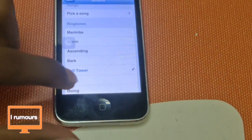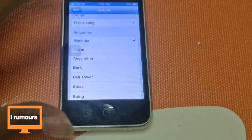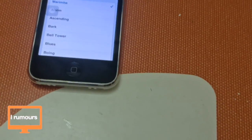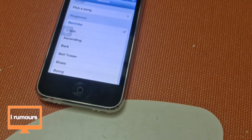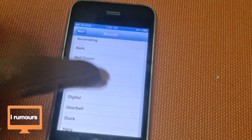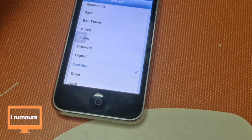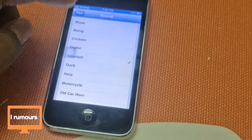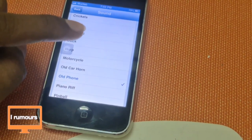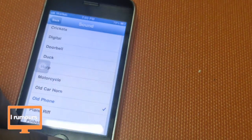Okay, as you can hear, you can hear the vibration also. That's how strong the vibration is. Let me play some other sound. While the sound is playing, you can see the phone moving from the vibration of the sound. Let me play some other sound here also. Let me click doorbell. You can see here, and when you're hearing the sound, you can also hear that the phone is moving. See here. Yeah guys, so that's the sound test and all.